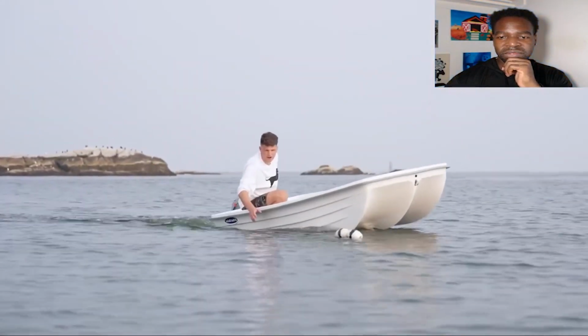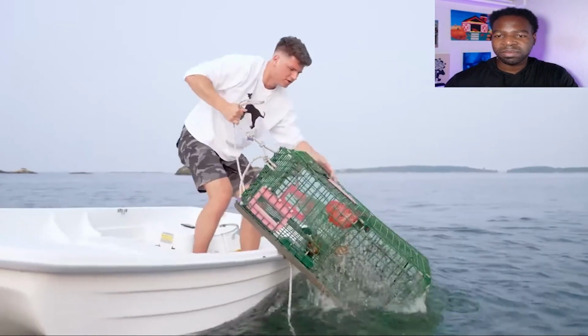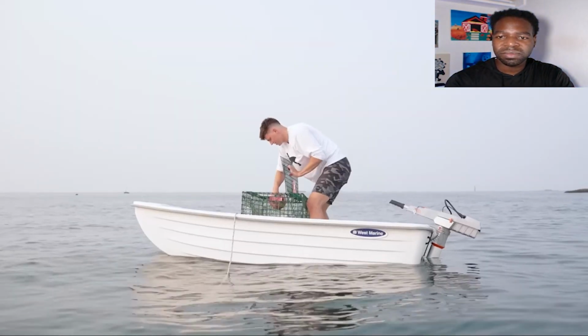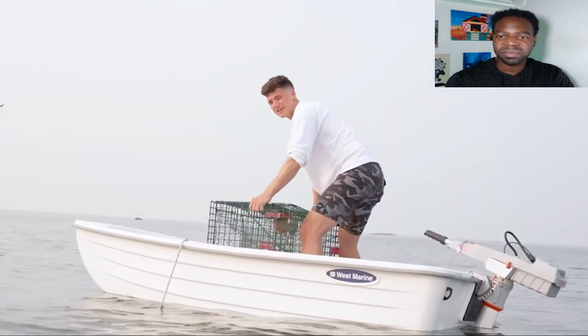Trap number 3, do me proud. It's gonna be a real sad day if I came all the way out here to not catch a thing. Crabs. Damn it. One thing that does happen a lot when you rig up lobster traps is you get tons and tons of these crabs. The sun is starting to set. We still have 2 traps to check. I haven't lost hope, but I am starting to get a little nervous.